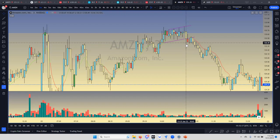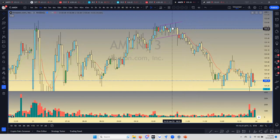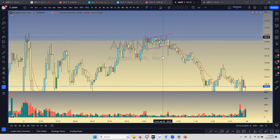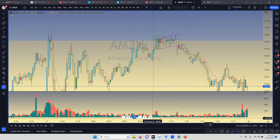You could have taken a position right here. Once the trend line broke and the EMA crossed over, you could have taken a position and just risked the other side of the bull flag. There's several ways. You see the risk to reward. If you're wrong, then you can just flip. But it's not often you'll be wrong when you play these.